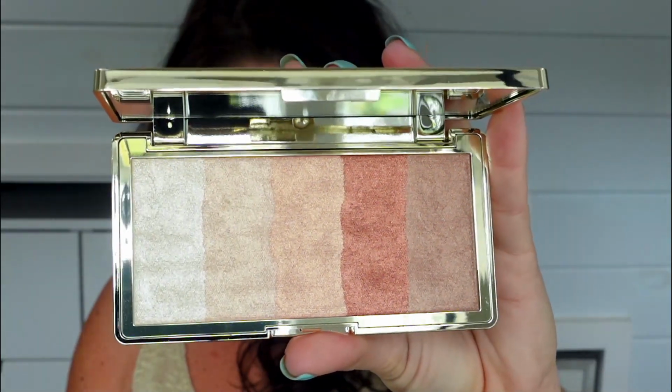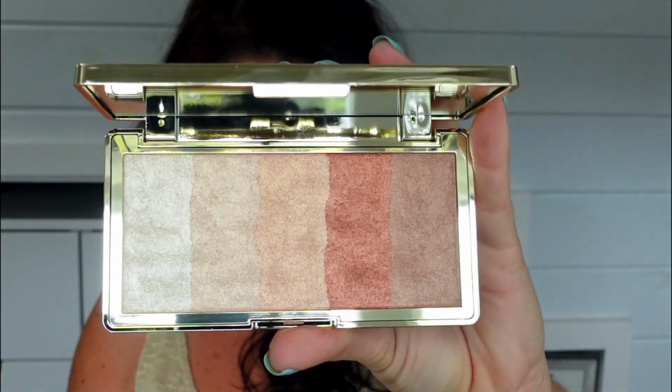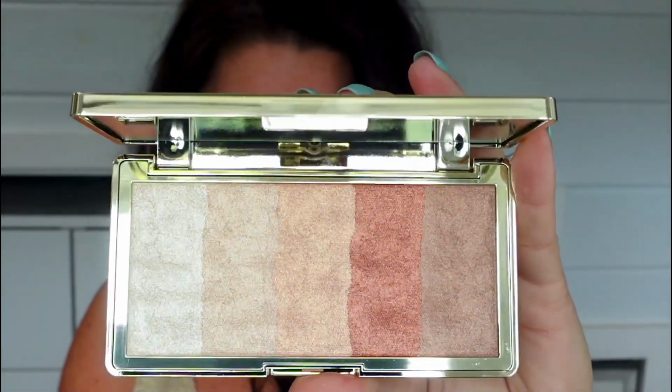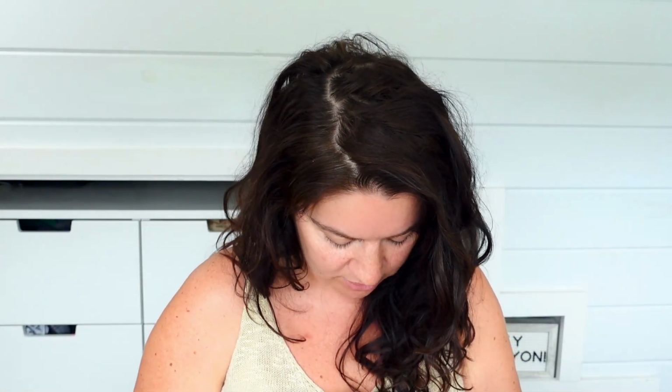It's a multi-face palette with gorgeous gradient shades that show your natural beauty to glisten, bronze, and add a perfect flirty flush. For $34. I was trying to figure it out. I was like, is this a bronzer? Is this a highlighter? I guess it's kind of a little bit of everything.